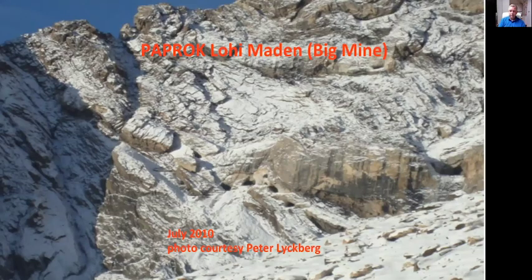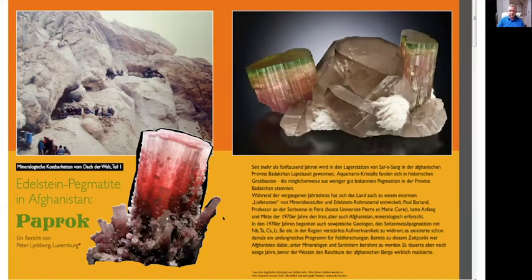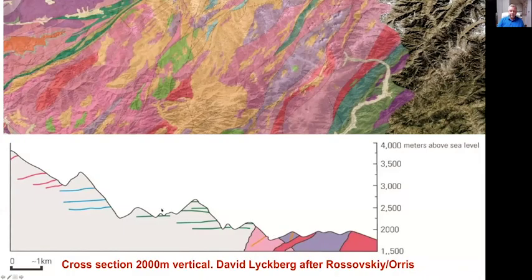This is in July 2010. And here is the first article I wrote in Mineralienwelt, a German magazine, on Paprok. Here my son helped me to make a cross section. This is from Rossovsky originally, but what you can see is the different types of pegmatites. So when you go into a pegmatite field in Afghanistan, there are pegmatites up to 30 kilometers long.